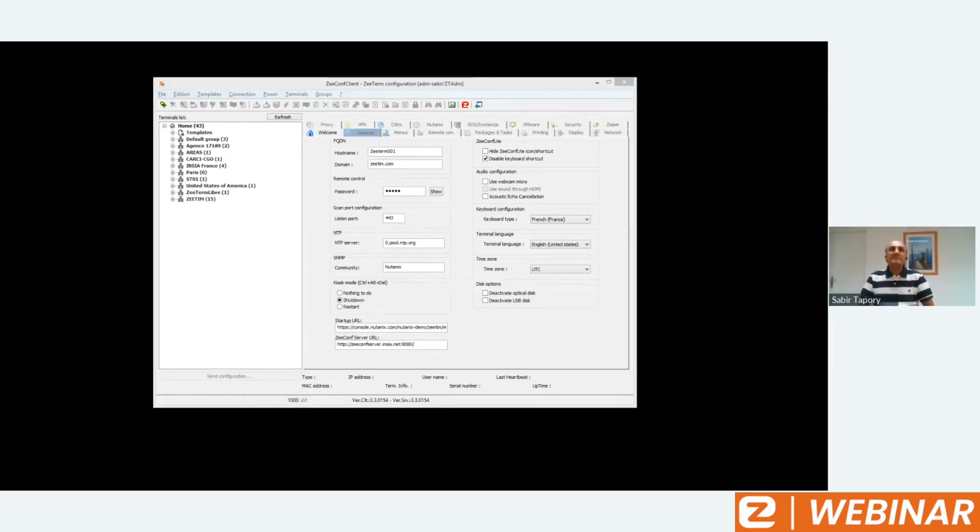This is the zconf client, the management console client. It's a role-based access control tool. I'm just connected as an admin here, so I can see plenty of devices and plenty of groups. If I log out and log in as a regular user, I will be able to see only some of the devices I am allowed to manage. I guess you understand how it works.